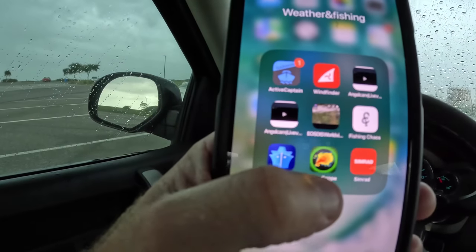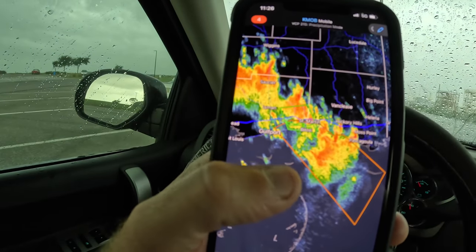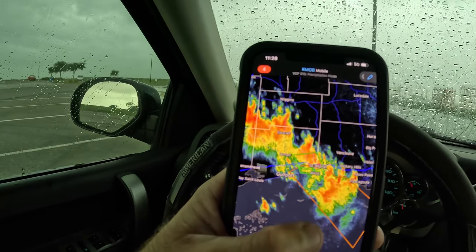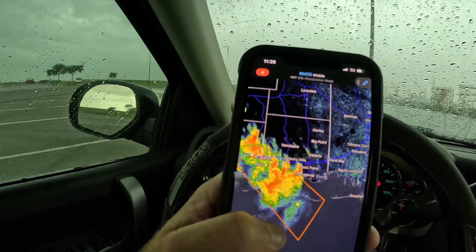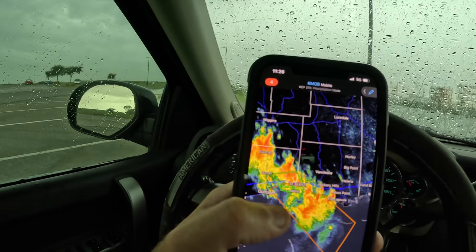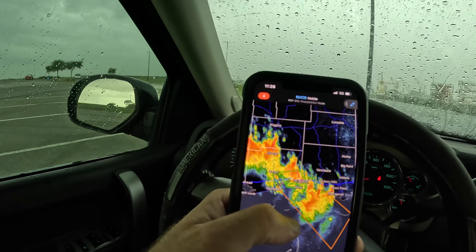So while we got some time to kill, if y'all are looking for an accurate radar app to show storms and rain and all that, highly recommend this app right here. It's called Radar Scope. You do have to pay for it. I think it's $5, but it is very accurate versus like the Weather Channel app. It'll tell you the way that it's going, how bad it is, and hopefully this kind of moves out, and then we'll be able to get back out there and get on some flounder.